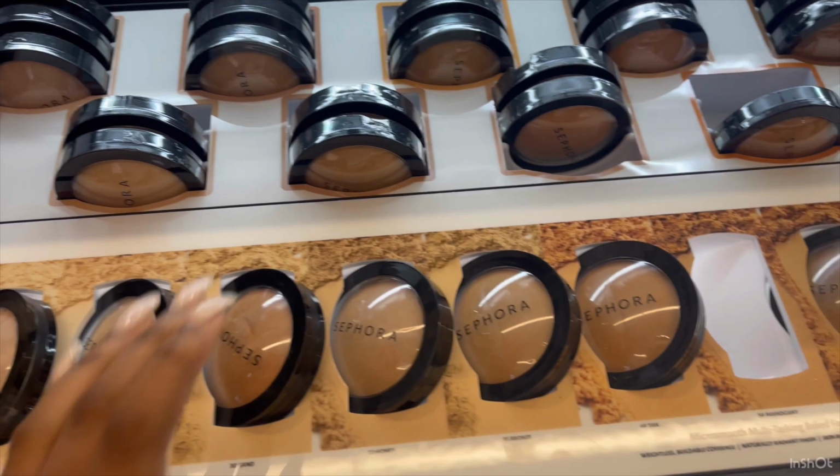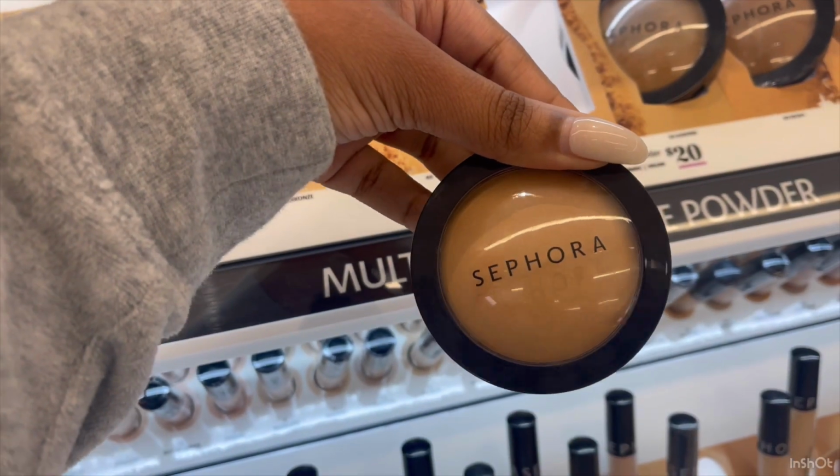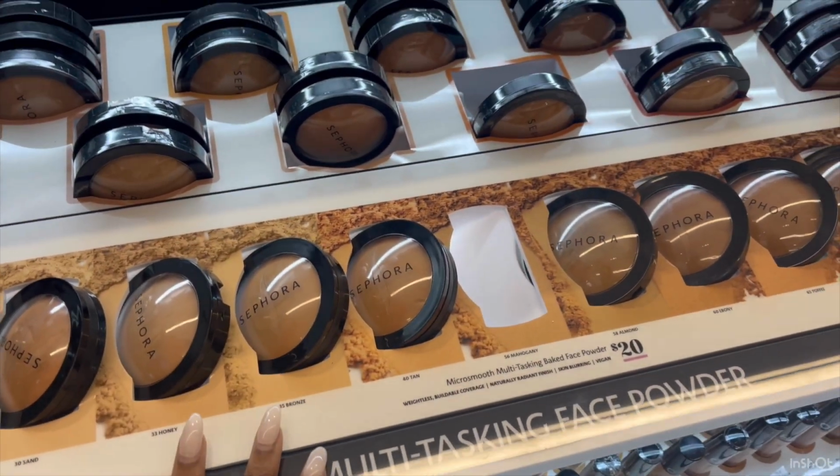I don't care. Okay, next up is the Sephora Collection, and we're gonna start off with the Micro Smooth powder. This powder is so amazing, and it's only $20. I'm trying to think of a powder that's similar to it.